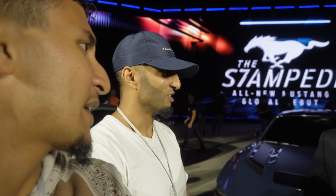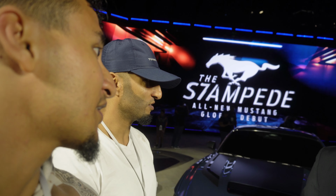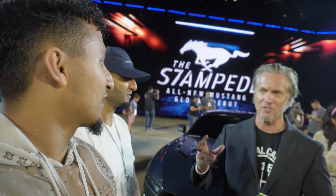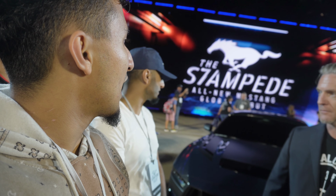10-speed on these, or are they doing the dual clutch transmission on the automatics? It's the 10-speed. But it's got next-gen controls, it's super quick. Lightning quick. So it's like the 350 shot.